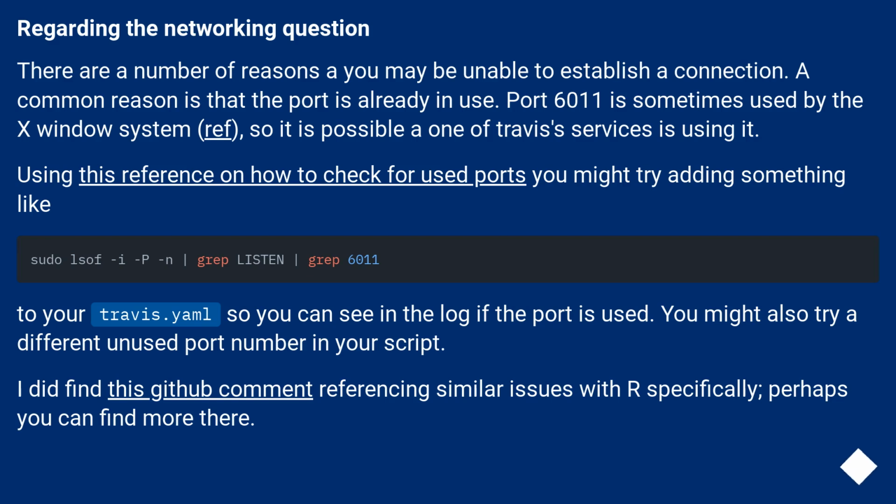I did find this GitHub comment referencing similar issues with Travis specifically. Perhaps you can find more there.